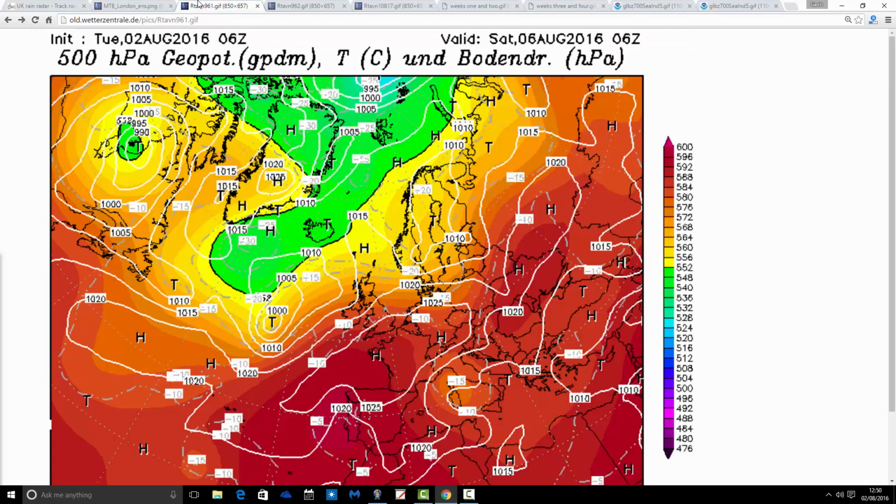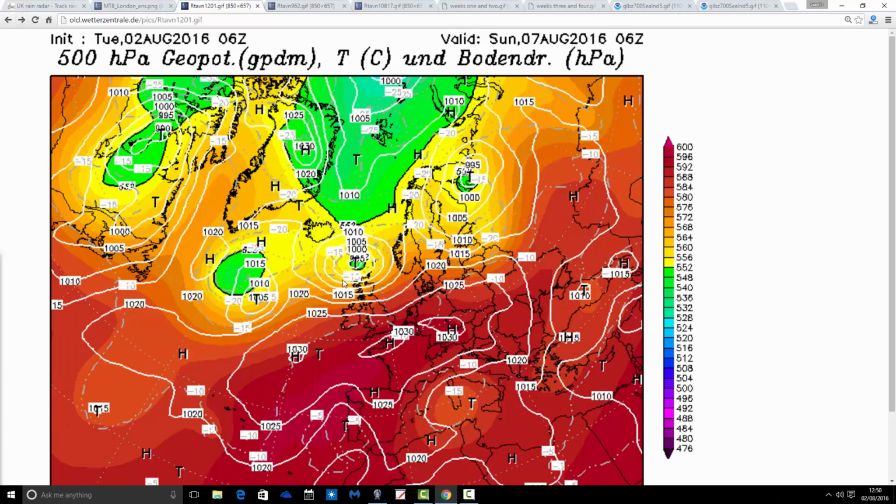So here's how the GFS is looking for Saturday. High pressure is building to the south, with low pressure out to the northwest. This low pressure looks like quite a significant feature, running to the north of Scotland by Sunday. So there are really tight isobars by Scotland. It's going to be an interesting weekend. There could be gale force winds for Scotland, possibly some very wet weather in the really far north of Scotland, around the Northern Isles, possibly the Outer Hebrides.